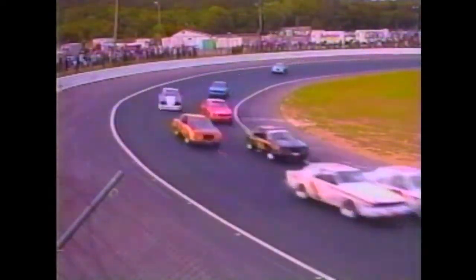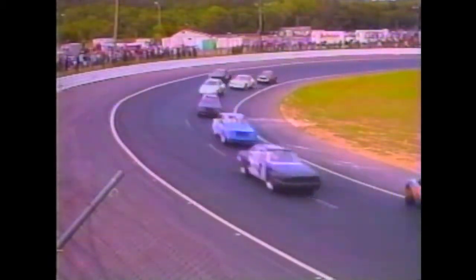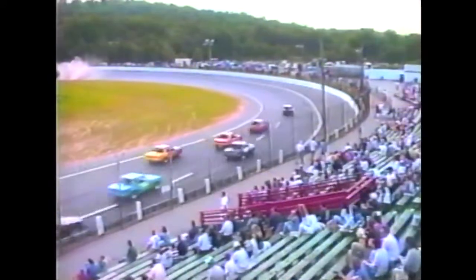Patrick Burns and Rob Alowski side by side. Alowski in the 49 making a bid for the lead, running up on the high side, down on the low groove. That's the front wheel drive Dodge. Alowski by at the line, takes over the lead as we have a caution come out. Car number 66, John Kembrich, up in turn number two.